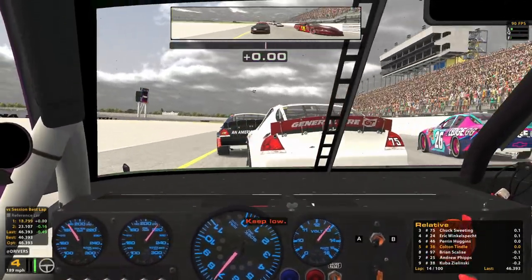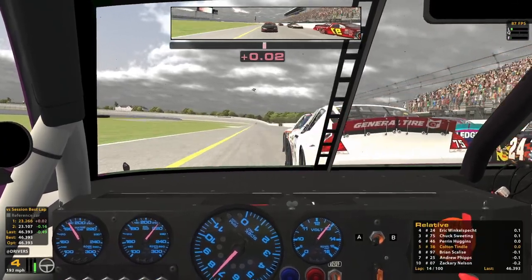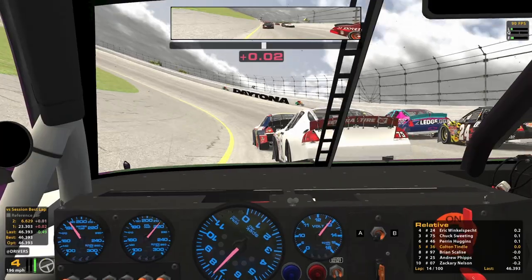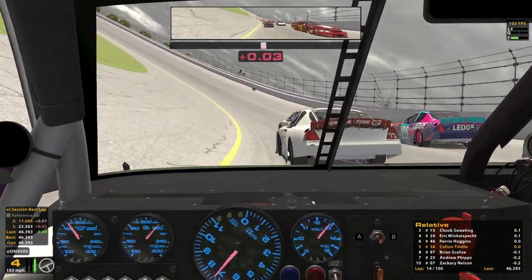We've gotten a couple laps in, that's nice. We'll take a look at our fuel. Fuel's looking okay. I think it's actually getting better, so that's good. That's what I thought. I felt like it still needed time to calibrate and get the exact amount of fuel that we're going to be using.